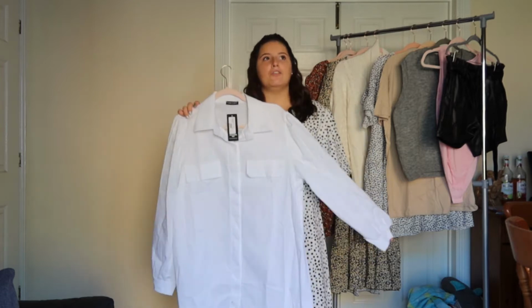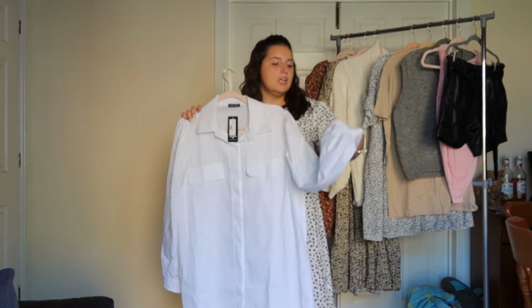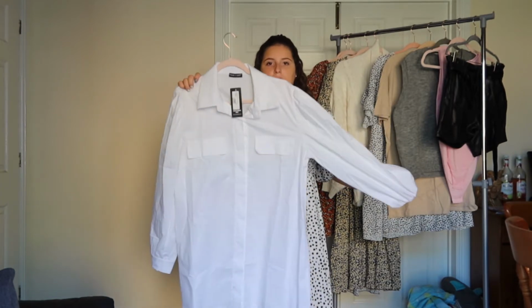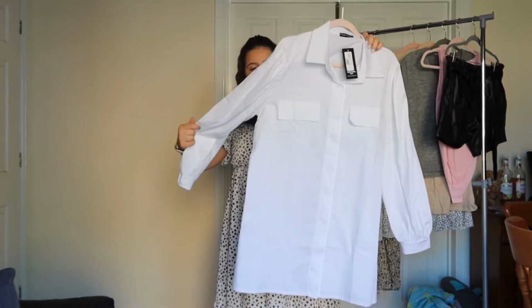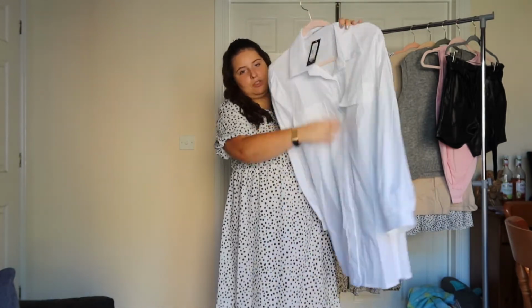They had quite a few different variations of white shirt dresses on their website actually, but I went for this one because I thought it would be the best for my shape. It's got 2 pockets that aren't actually pockets, just the flaps there.